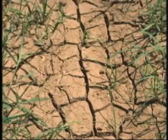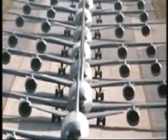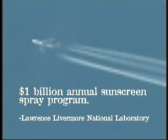The choice was stark. Disregarding the potential economic benefits of converting to clean energy, Lawrence Livermore calculated that cutting back fossil fuel burning 20% to 1990 levels would cost the U.S. economy $100 billion a year. But other calculations showed that using 700 Air Force tankers and possibly other aircraft to spray a protective sunscreen overhead could deflect 1% of the sun's energy, enough to neutralize global warming. The annual cost of this aerial spray program? Only $1 billion.